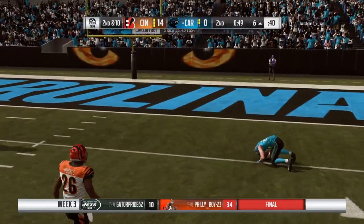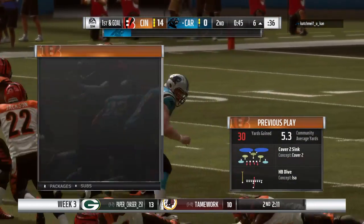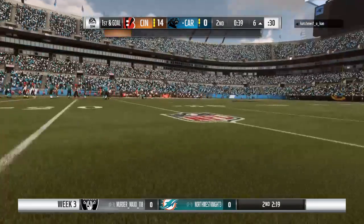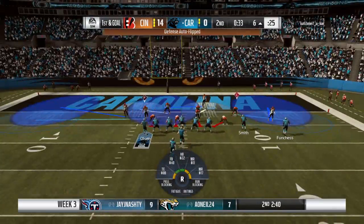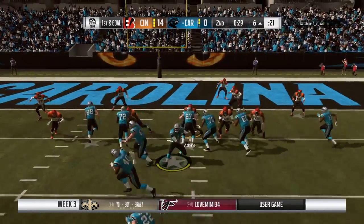And down he goes, taking it inside the 10, just shy of the 5 at the 6. All told, it's an even 30 and a first down. Exactly what they needed right there, because they needed to use the ground game to take some pressure off, because the quarterback's been struggling a little bit. A first red zone opportunity for the Panthers thus far. They've got a 1st and goal to go at the 7.